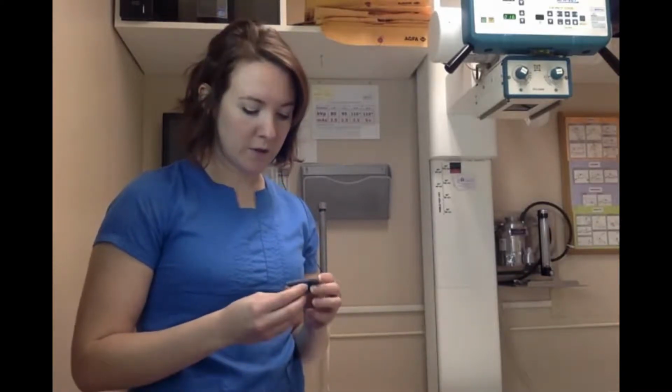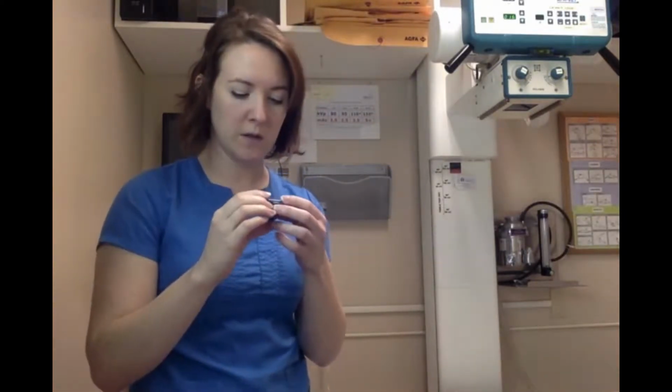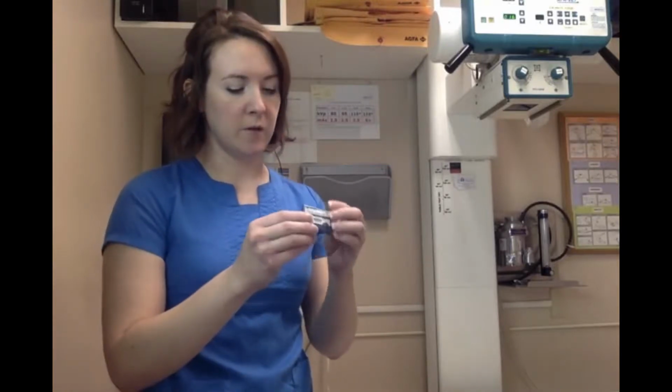Alright, so I'm here in our digital radiography suite, and I'm going to show you the different personal protective equipment that we use. And first of all, I'm going to show you my dosimeter badge. This is my own personal dosimeter badge, and this is what we use anytime we're taking x-rays to monitor how much exposure and how much radiation we're receiving annually. So this would be worn.